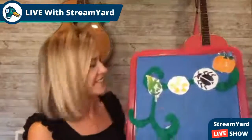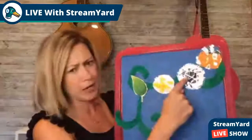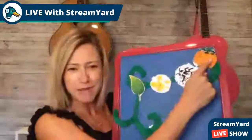Whoa, check it out. It started with a green leaf. It went to a yellow flower. A bug crawled on it. Probably maybe nibbled a little bit. And it finished off with a great big pumpkin.